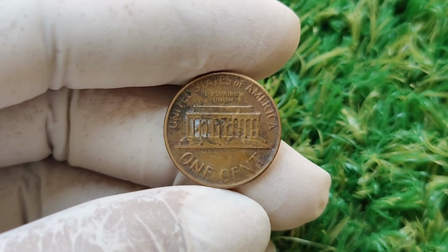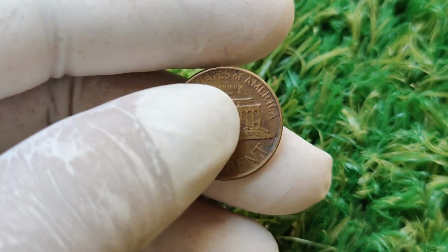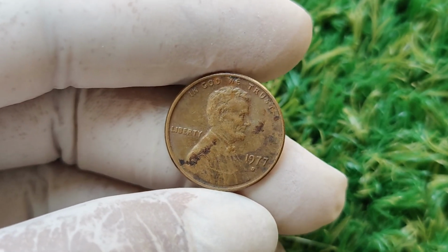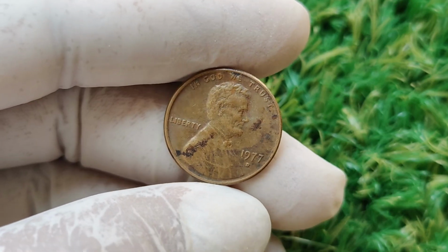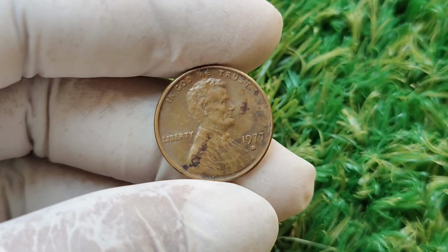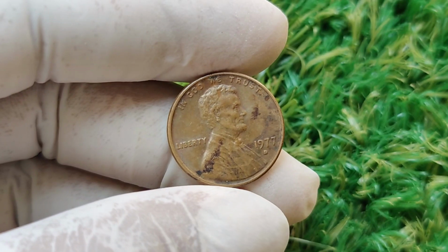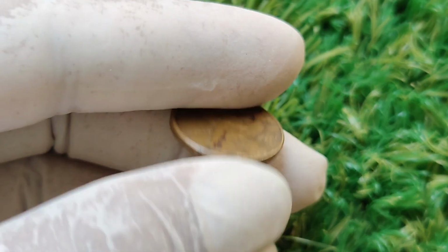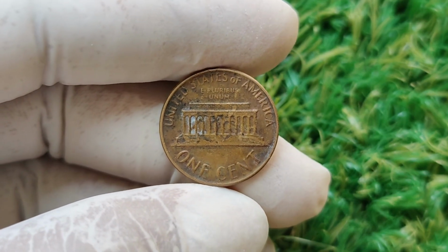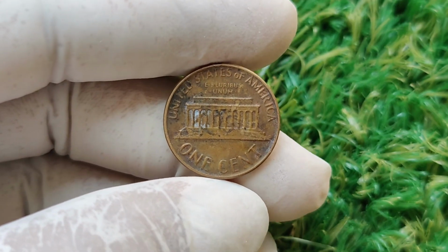That's right. A coin that was once used to buy a single piece of candy is now worth more than most homes. So let's get right into the story behind this extraordinary penny. To understand the true value of this coin, we need to step back in time. The year is 1977. The United States Mint was operating as usual, producing billions of 1-cent coins made mostly of copper. These coins feature the image of President Abraham Lincoln on the obverse side, or the front side, of the coin. This design by Victor David Brenner first appeared in 1909 and has remained on the penny ever since, making it one of the longest-running coin designs in American history.